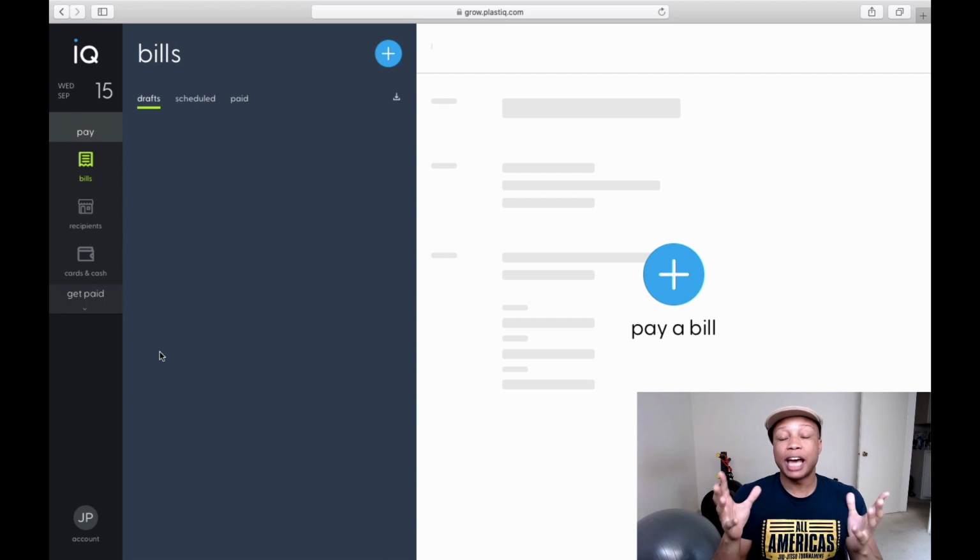So after you sign in and sign up, this is what Plastic's main page is going to look like. Now, I'm not going to scroll through all the different things because I don't want the information from my landlord or any of that type of stuff being out there. But pretty much what you're going to end up seeing is drafts for where you want to send your checks to.